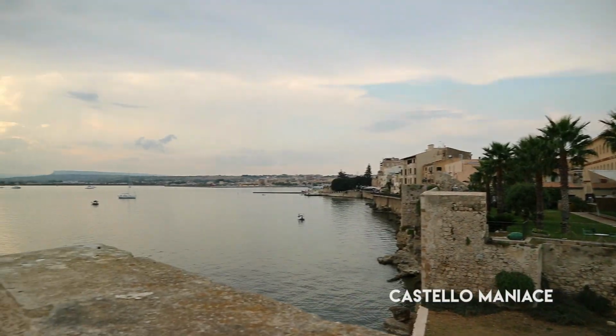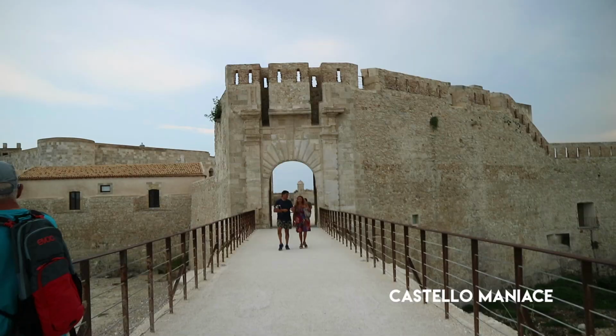And then what you can also do is get a boat tour to some caves nearby, which we didn't do. You can also go to the castle, which is on the end of Ortigia Island. We went there as well.